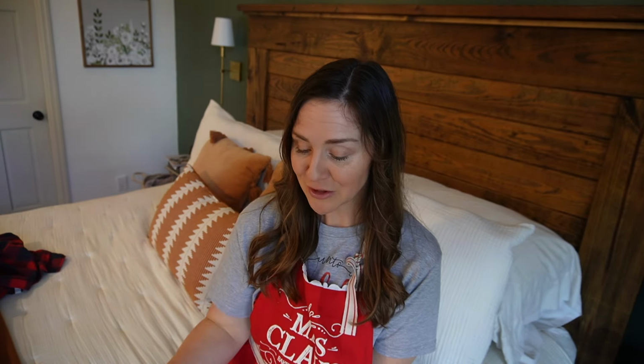So what we're doing, I'm gonna have a little appetizer that afternoon because we will probably not eat lunch. We will probably just snack. So I'm planning to make some smoked cream cheese on our smoker. All you do is just put a block of cream cheese on some foil. I usually love to sprinkle it with Cajun seasoning.